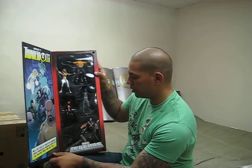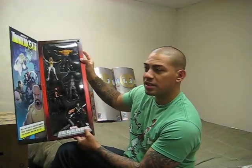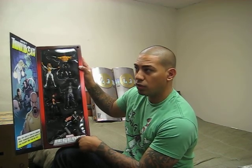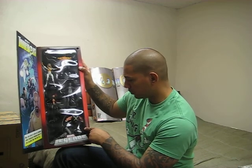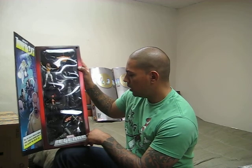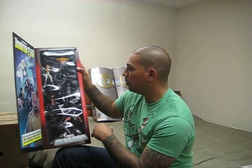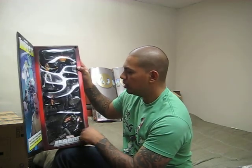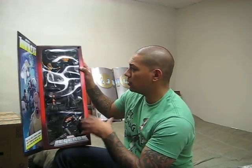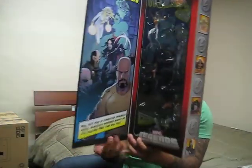You got 5 figures. One of them everybody was looking forward to was the Crossbones figure. It's more or less a repaint of the original Crossbones that Hasbro put out a couple years ago. Slight resculpting on some of the parts, and he's got his Thunderbolt tag on there. Still an awesome looking figure. You got Luke Cage in there. All the figures look awesome. They did a great job on them. Let me see if I can show you guys.